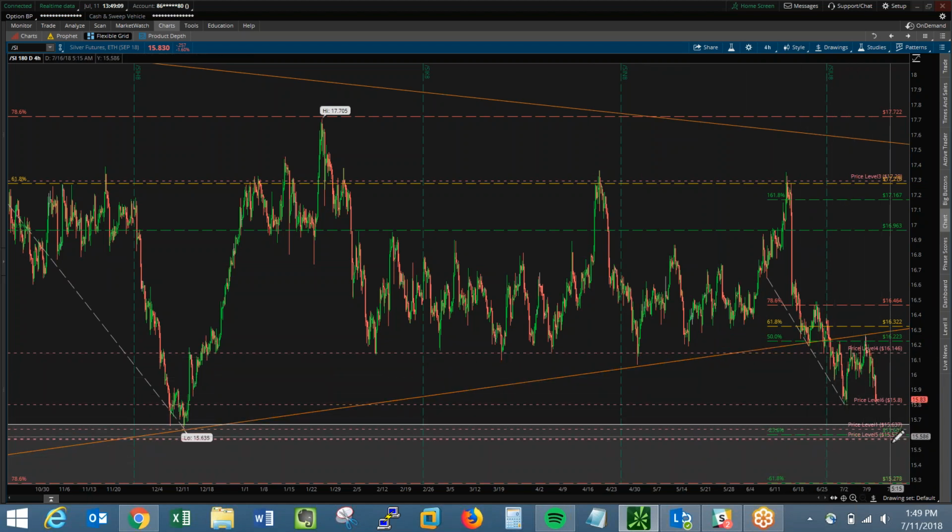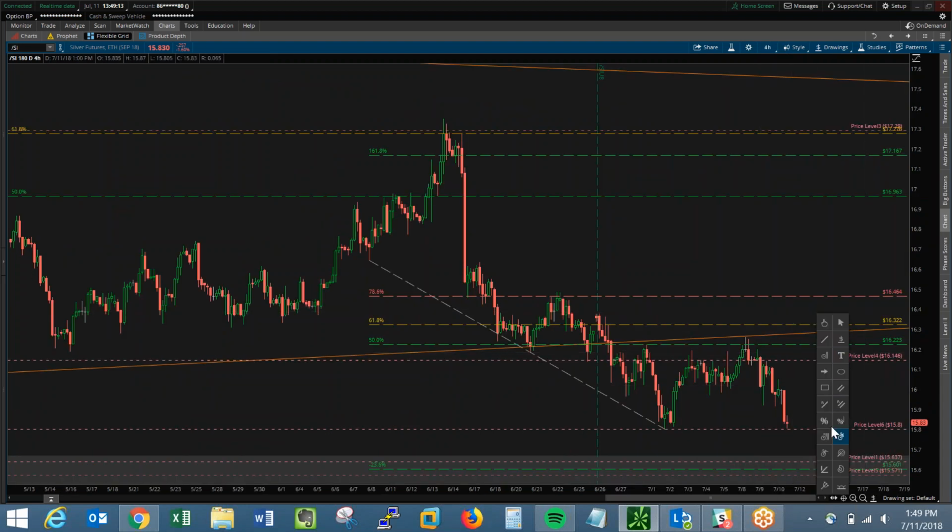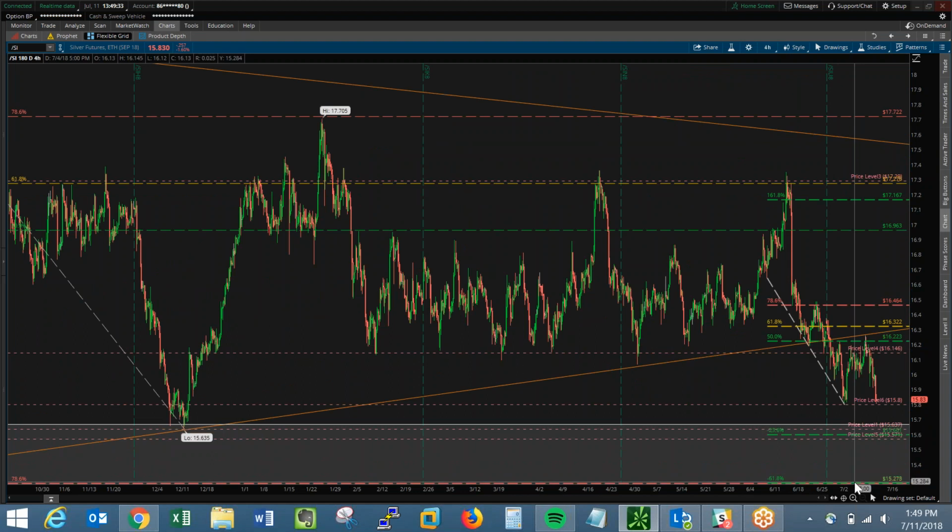So it'll be real interesting to see what it does here. I'm not necessarily looking for the first test here. What I am looking for is maybe something like this, where we come down, test these levels, get a fairly measured response out of it, and then come back, and then we look long there once we break out, come back and retest if we can get a measured move out of that zone. And if we continue to blow past it, then I would look for the same right around that 61.8.